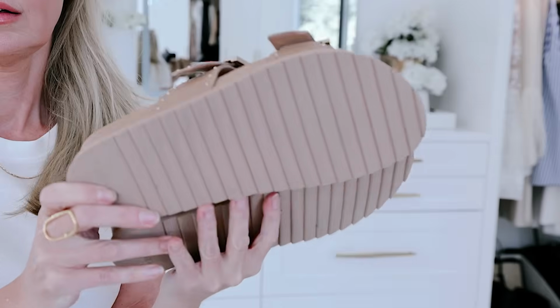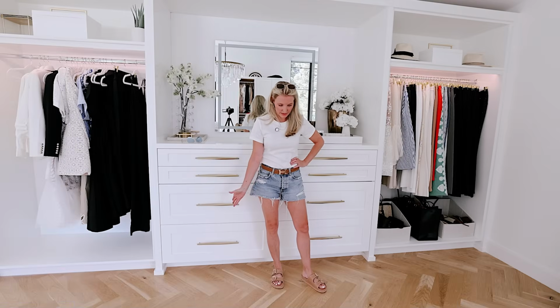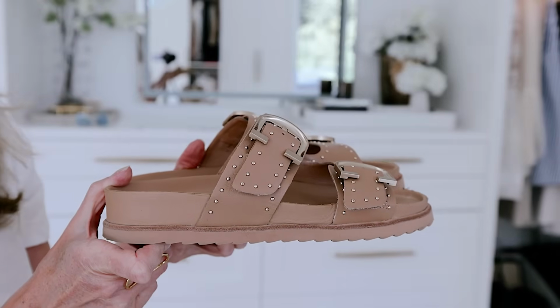Has a little more support than just the slide-on sandal. And again, really neutral, blends in with my skin tone. So I can wear them with all kinds of things, skirts, shorts, pants, dresses. I will put a link to those below.